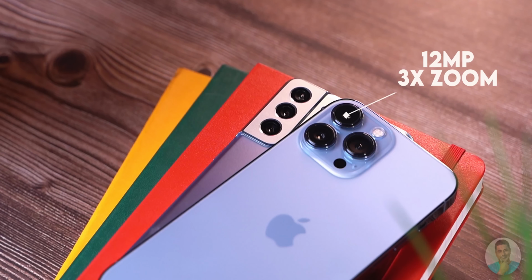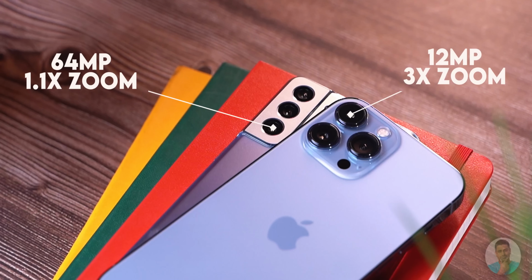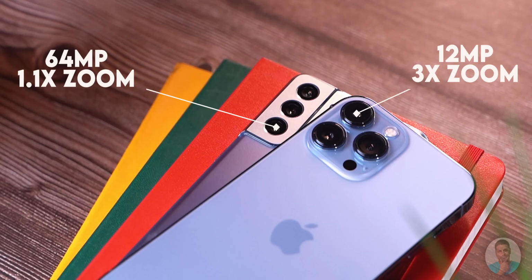The Pro Max gets a 12 megapixel telephoto sensor that has 3x optical zoom, whereas the telephoto on the S21 Plus is a 64 megapixel sensor which has an optical zoom range of only 1.1x compared to the primary sensor. Samsung here is using the high-res sensor to digitally crop into the images and apply software trickery to make the images look sharp. They call this hybrid zoom.